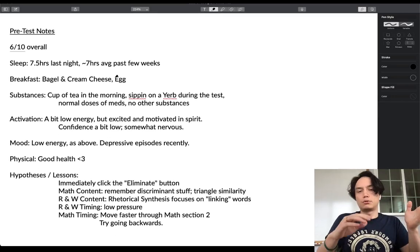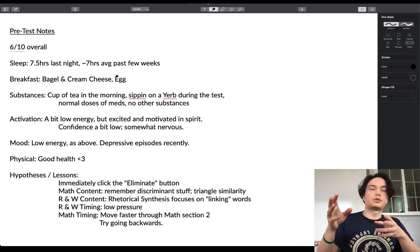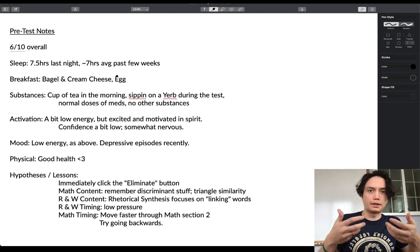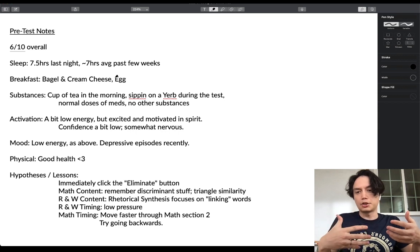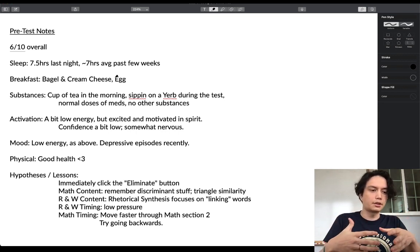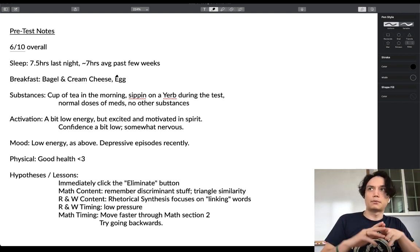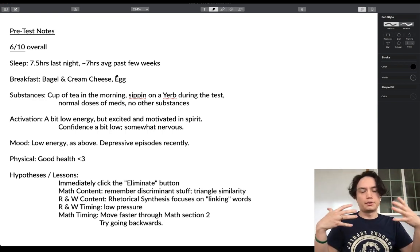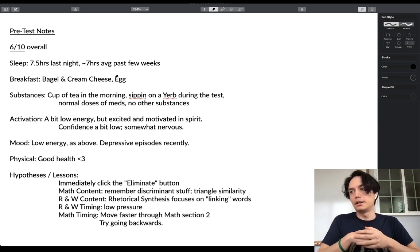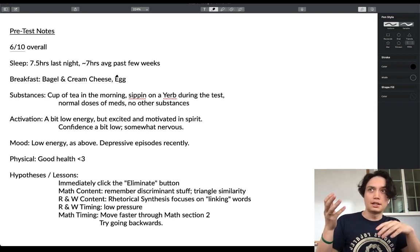Right. So, like with last time, before you take any test, you just want to give yourself a snapshot of how you're doing on that day. Tests are a performance. It's not just a measure of the knowledge that you have in your head, it's also a measure of how well you were able to prepare to execute on that specific day. I'm not in the best shape right now. I gave myself a 6 out of 10 overall in terms of how good of shape I'm in. I didn't sleep that well last night. I haven't been sleeping well in general over the past few weeks.